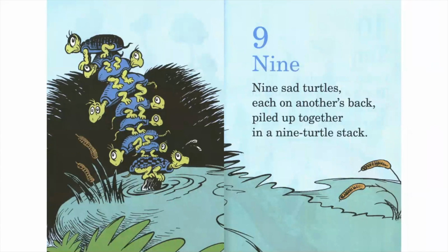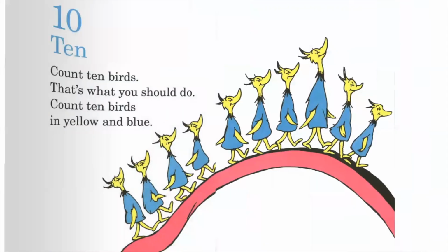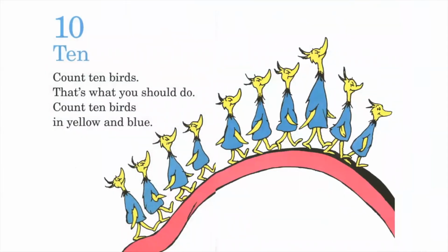9, 9 sad turtles, each on another's back, piled up together in a 9 turtle stack. 10. Count 10 birds. That's what you should do. Count 10 birds in yellow and blue.